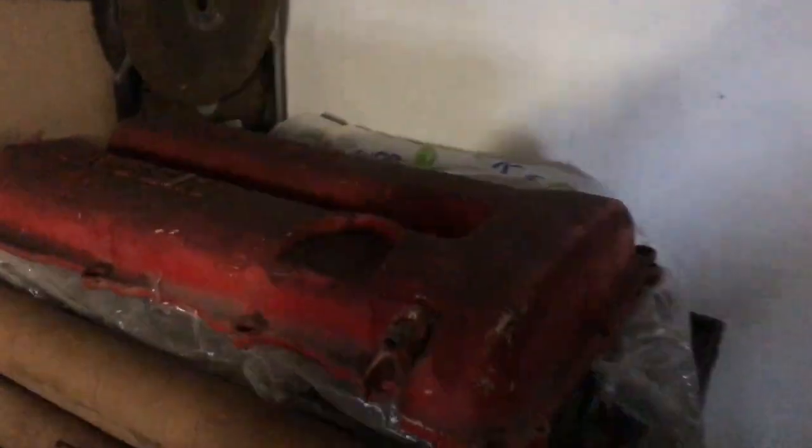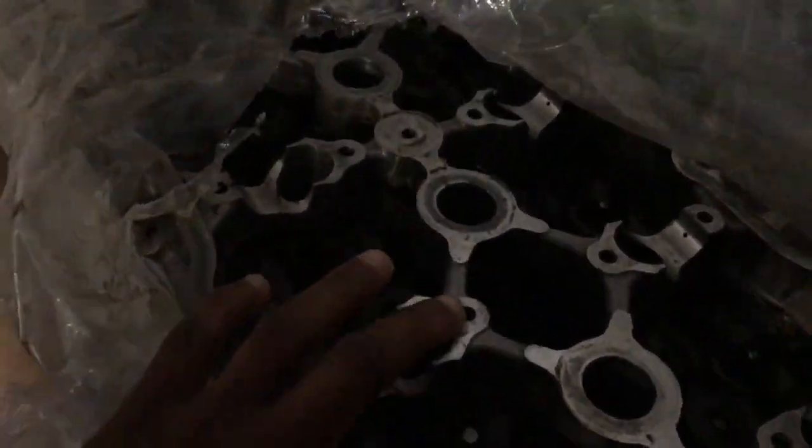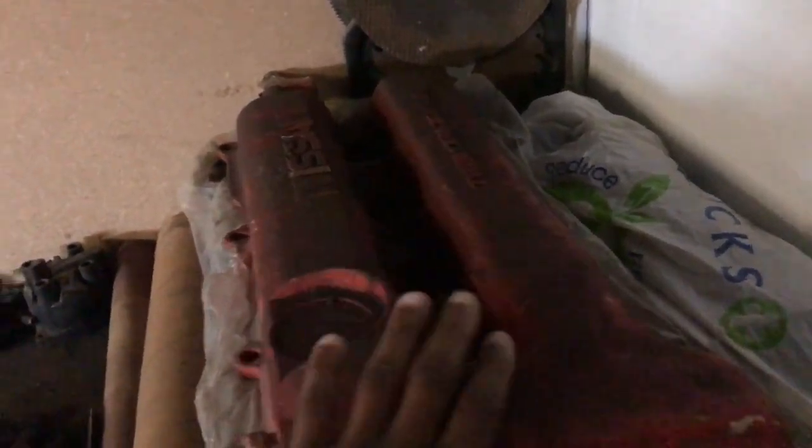Let me just show you, I do have a head over here. So this is the SR20 head I have. This is an incomplete head. As you can see, the head is missing a few parts and a few bits, so it is basically incomplete. So it's either I fix the setup or buy parts for this head, or just buy a complete SR20 DE roller rocker head and throw it onto the bottom end that I do have.